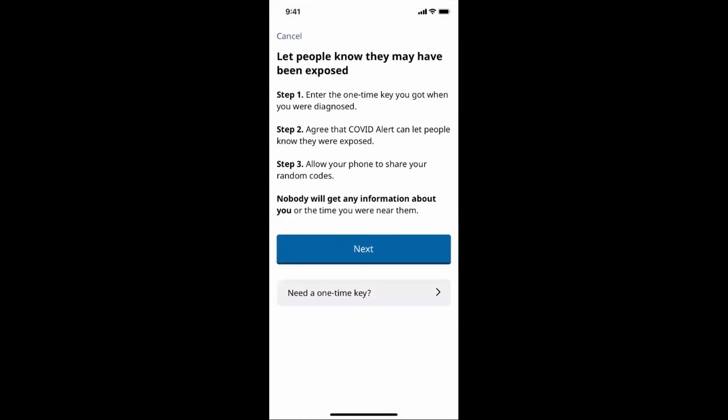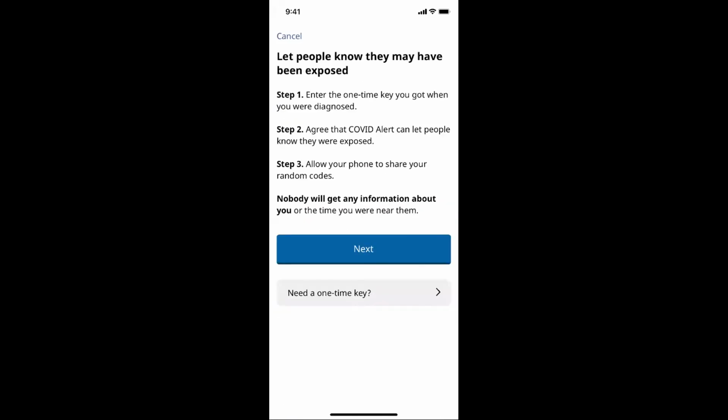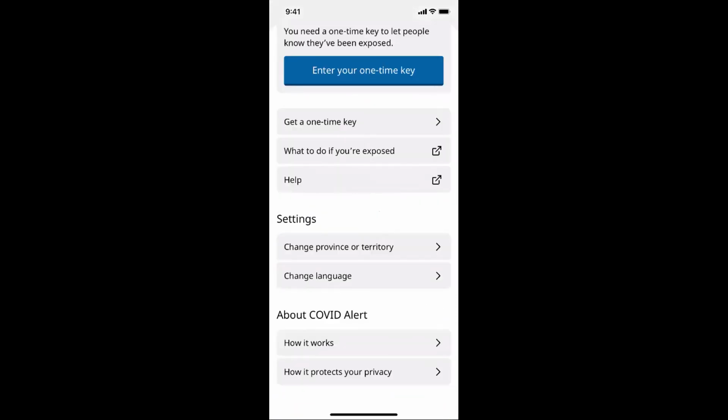So if you need a one-time key, it just tells you how to get it. So you would have gotten it by getting your test results, and you can click the Go to COVID-19 test results website if that's how you want to get your code. So I don't have a code, so I won't be able to put that in. But you can also get a one-time key from this section, takes you to the same place. These websites, the box with the arrow coming out of it indicate that it's going to take you to another page. So this page will tell me what to do if I'm exposed, and then there's also a help page available.